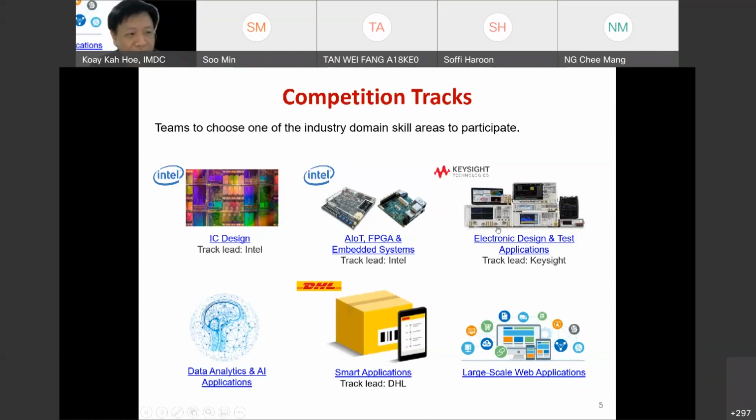So these are all the different tracks offered. If you want to know more detail, you can visit the competition website and find the track info, and there are details there.